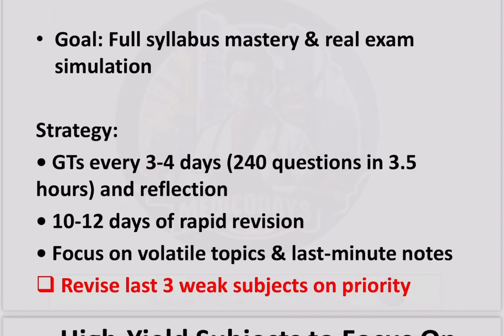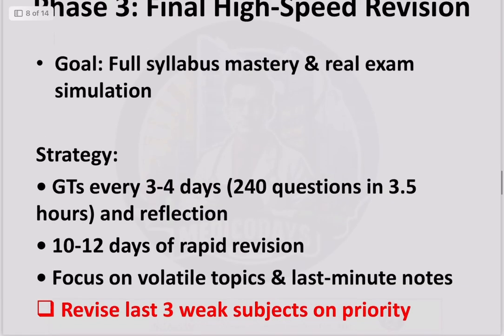to revise your short note, that is your 20th notebook. And you can also use minor stickers where you can write your last minute notes for final revision. And the important thing here is to revise the last 3 weeks' subjects on priority after analyzing your custom module or your GT. So you need to clear up your last 3 subjects.